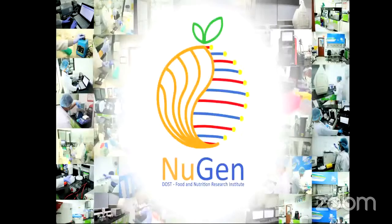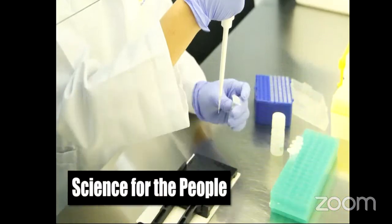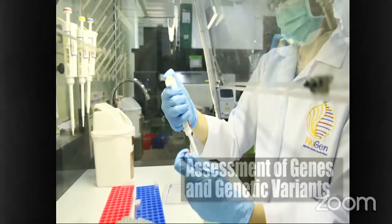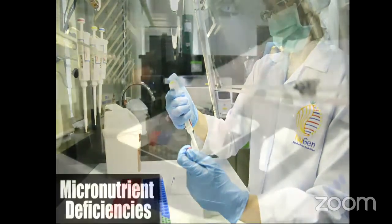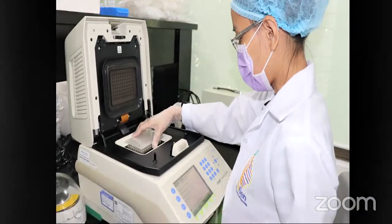And so, to support this endeavor, DOST-FNRI capitalized on establishing its molecular laboratory known as the Nutritional Genomics or the NuGen Lab. With its thrust of bringing science to the people, the NuGen Lab provides assessment of genes and genetic variants associated with micronutrient deficiencies and diet-related non-communicable diseases.